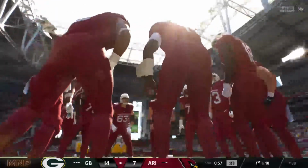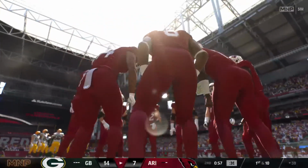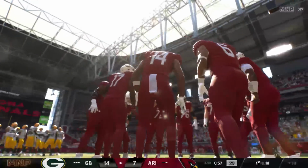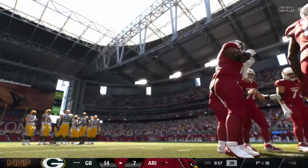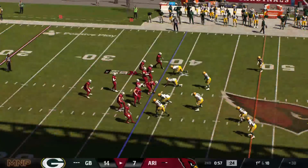You know, it sure seems like he knew exactly where he was going with that before the snap. That's a pre-snap decision that led to a post-snap first down. New set of downs for him at the 38.